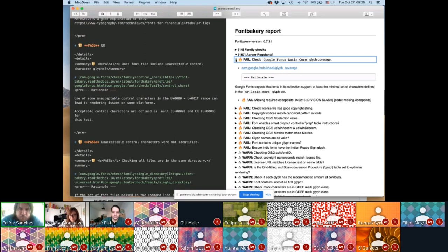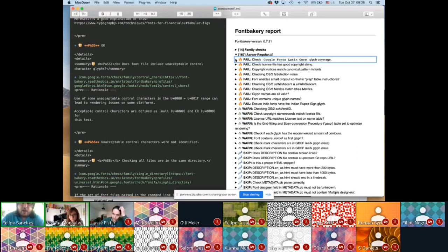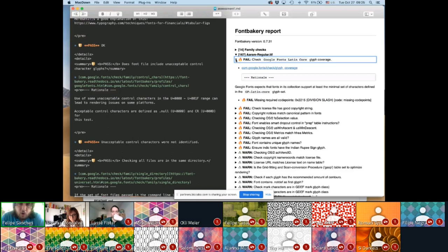And so this check is specific to Google, because Google has this requirement of a minimum glyph coverage for Latin fonts. So it's called the Google Fonts Latin Core glyph set. And this check is just making sure that all of the glyphs from that base glyph set are available, and one of them is missing. So whenever you see that, the way to fix it is that you just draw that glyph into your font, and then it will pass the check.